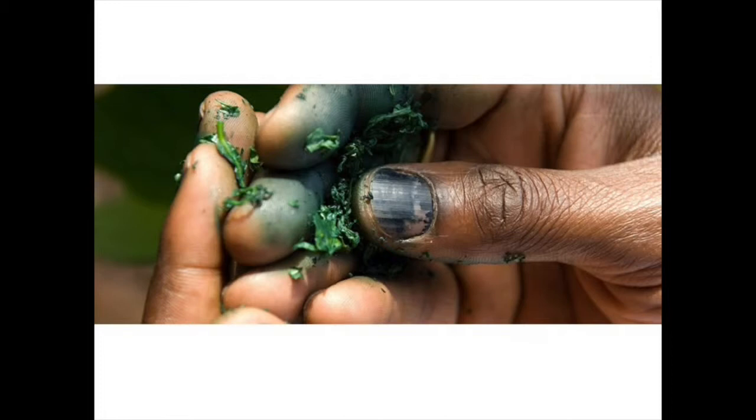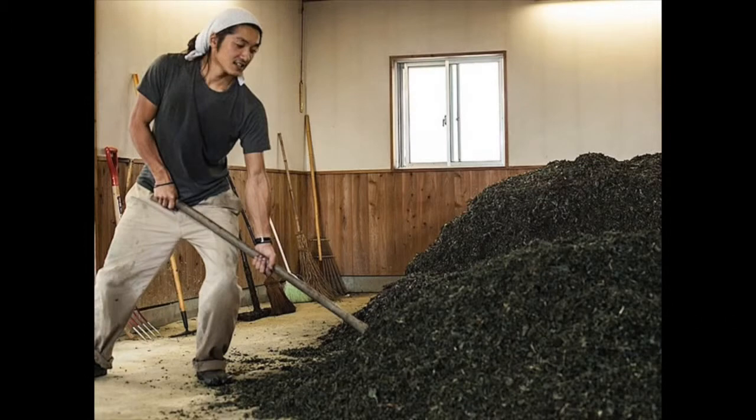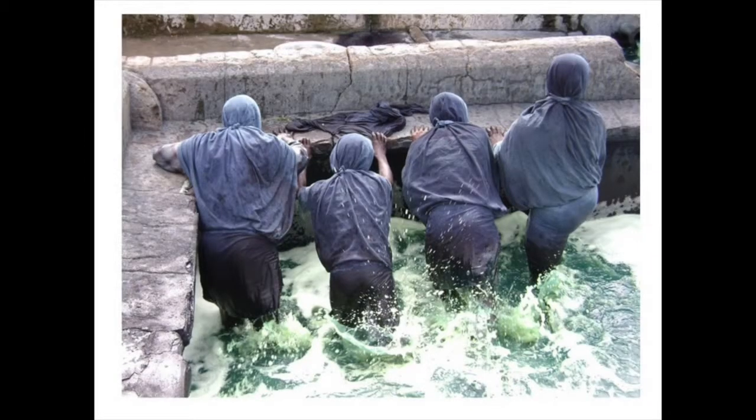So in order for indigo to work, it has to be oxidized. It has to hit the air. And there's a long series of little steps that you have to do to get the dye from the plant. One is that you have to dry the leaf out, and then you have to ferment it. And they do it in different ways all over the world. In Japan, they put it in these beautiful piles, and they ferment it for 100 days. And in India, they put it in these beautiful concrete pools of water where it ferments.